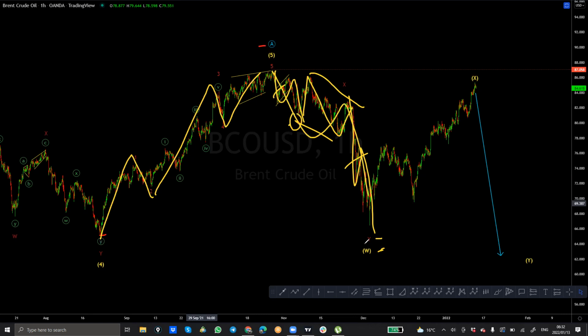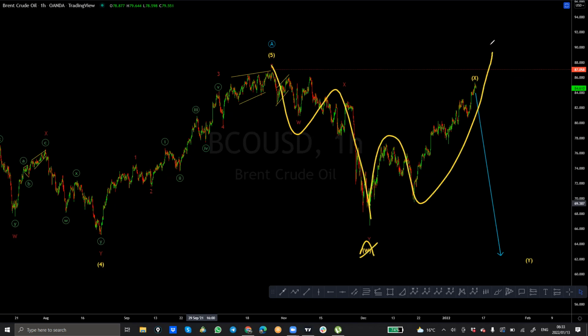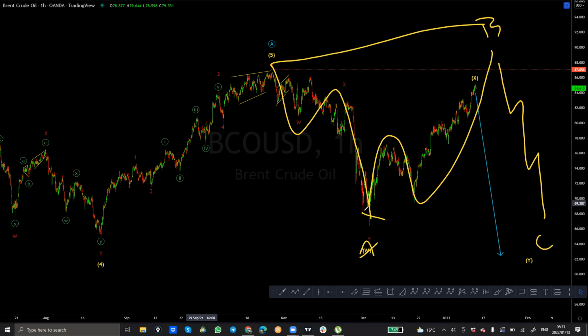All these giving us a W in yellow, this giving us an X in yellow, and then we'd be expecting a Y lower in yellow. So as long as price does not break above this peak here, this view may play out. If price breaks above it, then it may not be a WXY, it may become something like an A, B, C, as an expanding flat correction or a running flat correction before we could see more upside.